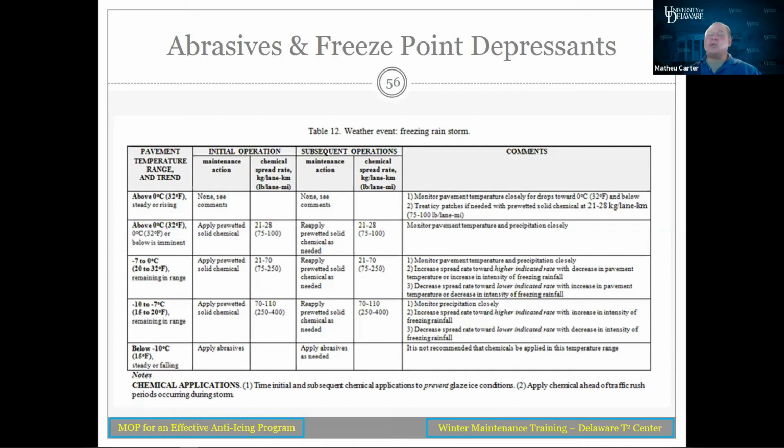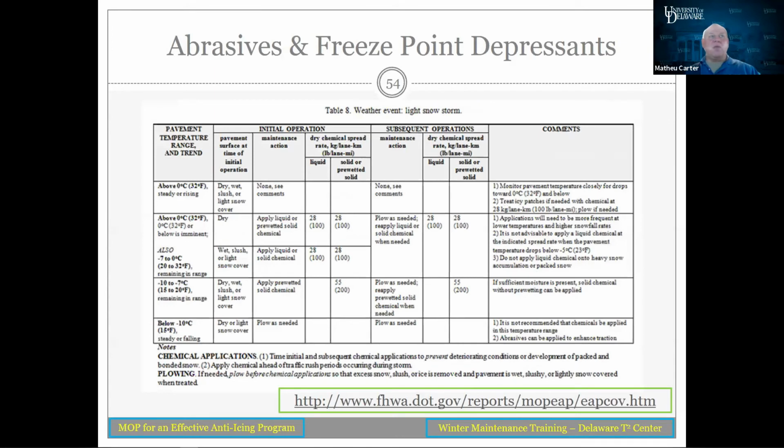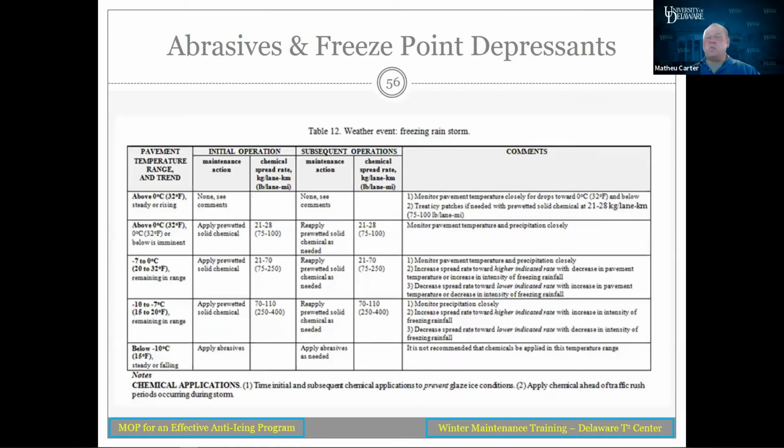So you want to think about different scenarios, realizing that you may get these different scenarios in the same storm. You may have a light snow that then transitions into a freezing rainstorm, or vice versa. Which order they come in and how they combine can mean all the difference in the world. And the more you think that through, so that you intuitively know how you might change your strategies, probably the better off you're going to be over time.